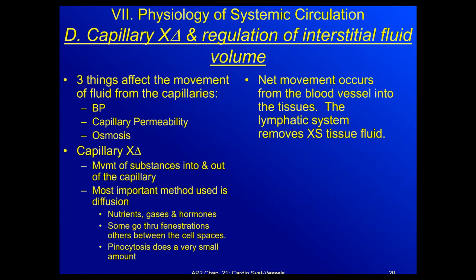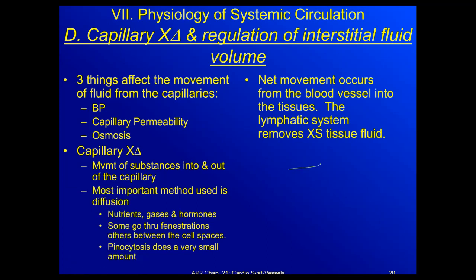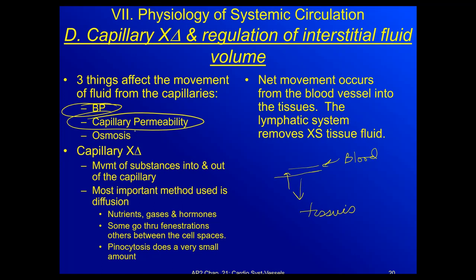Okay, capillary exchange and regulation of interstitial fluid volume. Three things affect the movement of fluid from the capillaries. So you have to remember that the capillaries are our smallest vessels where we have exchange between the tissues and the blood. Okay? So three things affect this exchange, whether things are moving in or out: the blood pressure, the capillary permeability, how holey are those capillaries, and osmosis, because remember, things dissolve in water, so having water moving back and forth kind of helps us to move things.